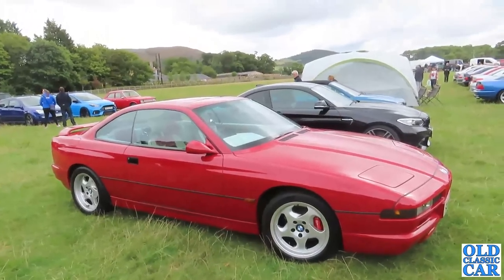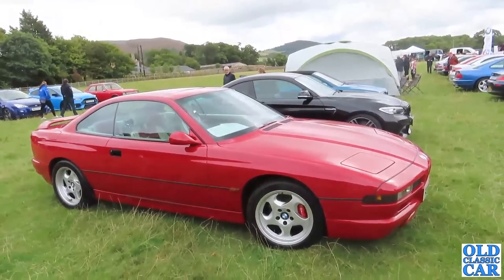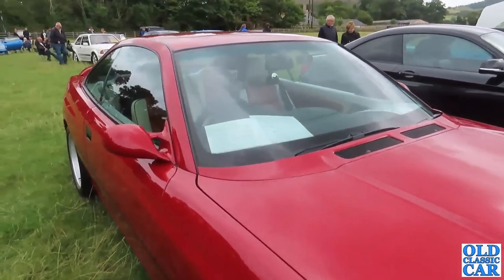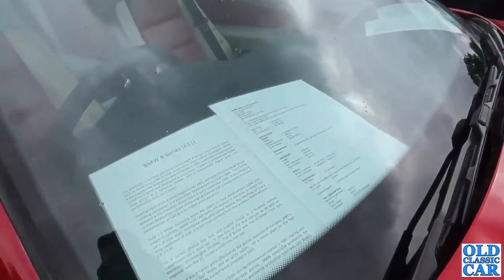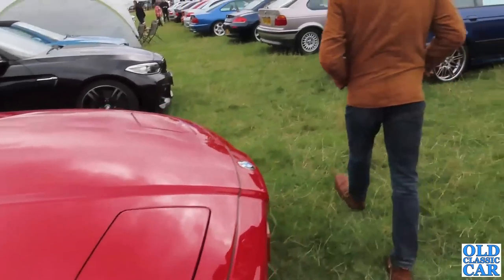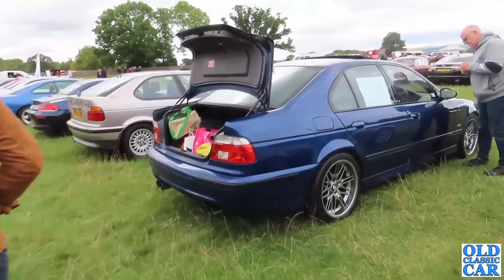I can't miss this BMW car club, it's the biggest car club here, I think, today. Let's have a quick look around. So we've got an 8 series here. Is this an 8? Which one's this one? 840, so that's the V8. There's the 840, the V8, and the 850 was the V12, E39 and M5.